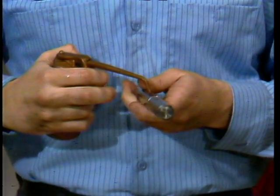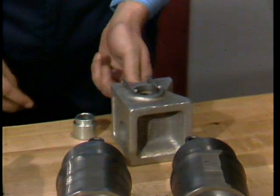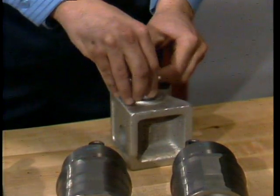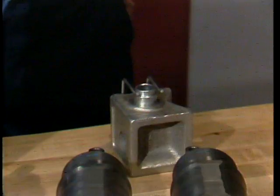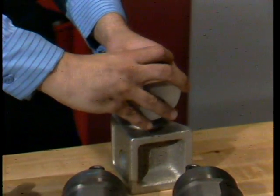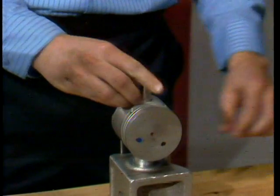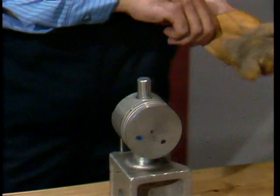Lightly lubricate both. Select the proper size thrust collar for the engine you're working on. Place the thrust collar on the support base. Then clamp the piston onto the support base so that the piston's recess facing rests on the thrust collar. Insert the mandrel and pin partway into the piston's pin boss.